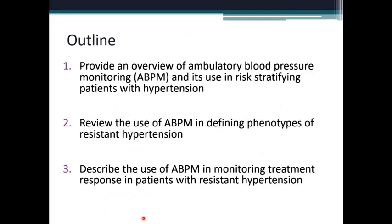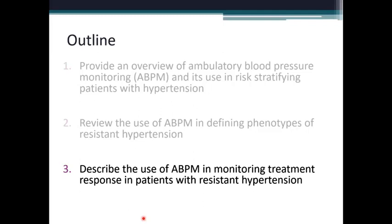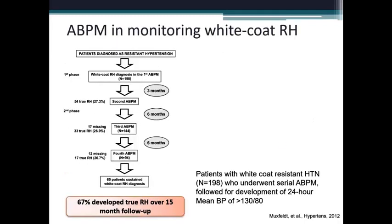So just in the final few minutes, I'm going to describe the use of ambulatory blood pressure monitoring in monitoring the treatment response of patients with resistant hypertension. A major challenge in the management of patients with resistant hypertension who have a substantial white coat effect, which I've told you is like half of all patients, is that if you use the clinic blood pressures to target treatment thresholds, you have a major risk of intensifying therapy and dropping home blood pressures into a range where you could cause kidney injury and orthostatic symptoms.